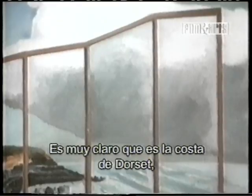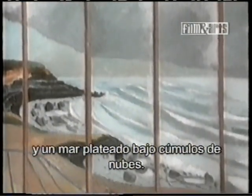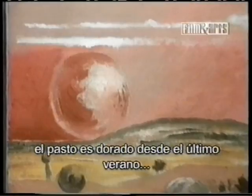This is very clearly the Dorset coast, where the hills come down to form promontories between rocky bays, and the sea is silver under heavy cumulus clouds. It's evening. The sunset tells us that. The sun, huge on the horizon. Shadows are long. The grass is golden in late summer.